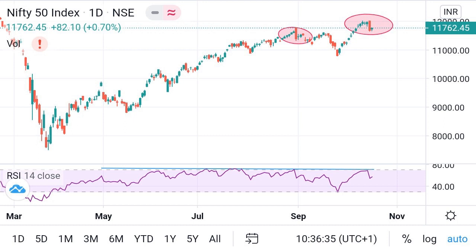Now, if we look at the RSI, the blue horizontal line clearly indicates that whenever the markets have entered overbought territory, multiple times, 4 to 5 times, Nifty has corrected from that territory. And currently also, Nifty saw a sell-off on Thursday. So definitely it indicates that we might see some selling pressure coming in Nifty at the higher levels.